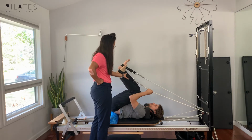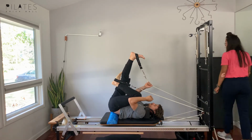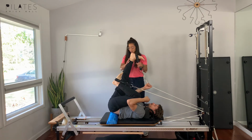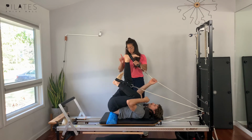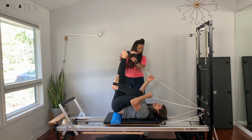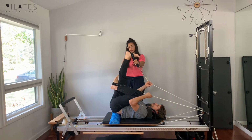Straighten your right leg. Do the same thing. Reach that leg up. Yep, exactly. Anchor your hip to the roller. Bring it this way a little bit. Like let your leg come down a little bit. You want it straight leg, but press into the strap a little. There you go. Now you can anchor your hip down to the roller more. Reach up through your heel.